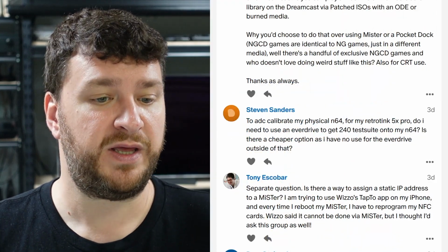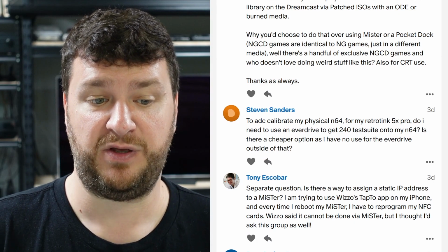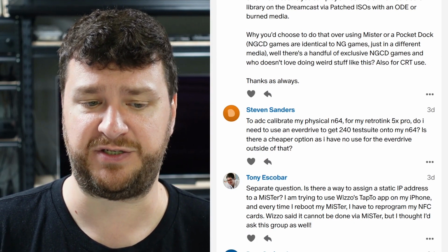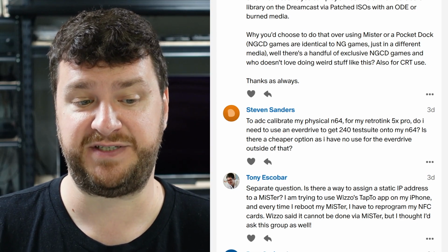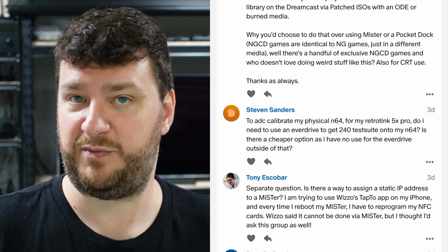One more from Tony. Is there a way to assign a static IP address to a MiSTer? They're trying to use Wizzo's Tap2 app on their phone, and every time they reboot their MiSTer, they have to reprogram their NFC cards. Wizzo said it can't be done via MiSTer, but they thought they'd ask anybody here.